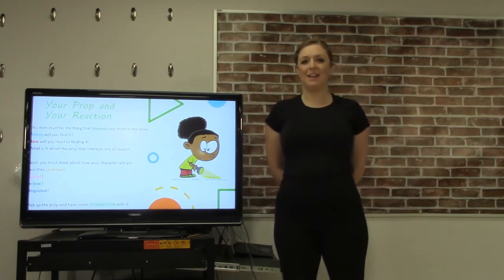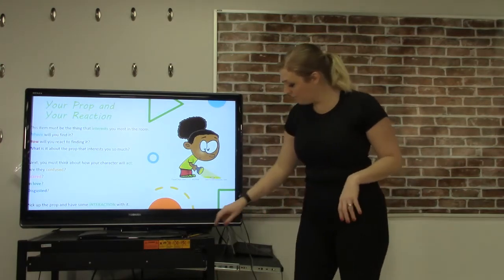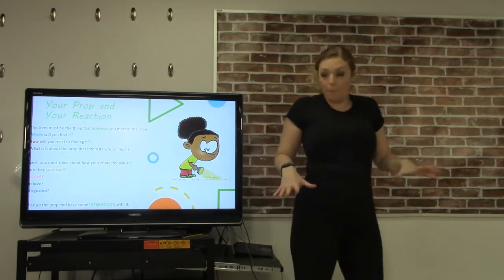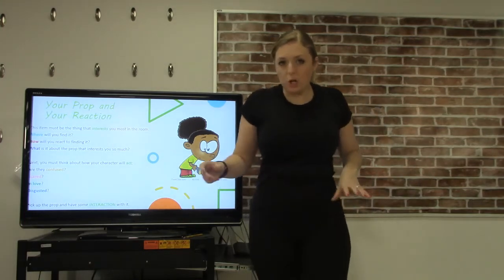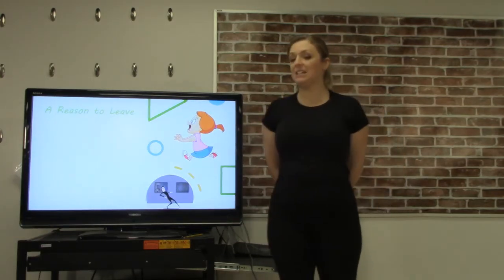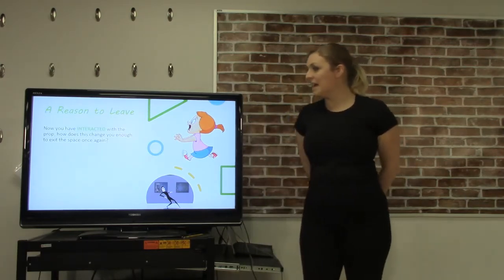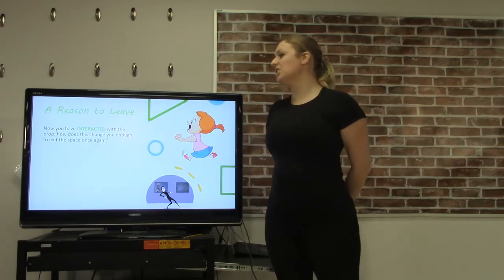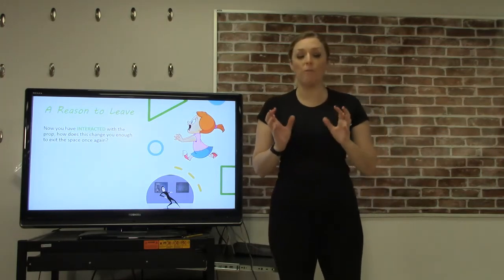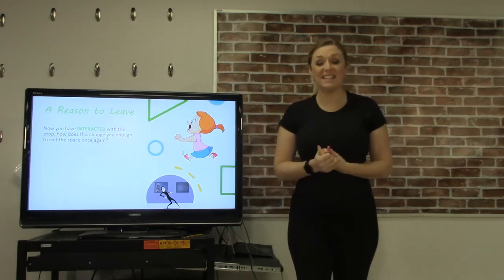All right, okay. So, you have entered the stage, you've looked around, picked up a few bits, mooched around a little bit, found the prop, decided what you're going to do, played around with the prop, and then just to finish the whole sequence off, you then need a reason to leave and end your scene. So, now you've interacted with the prop, how does this change you enough to exit the space once again? So what has that done to you? You've met with this prop. Why are you leaving? You need a reason to leave so it feels authentic to the audience.